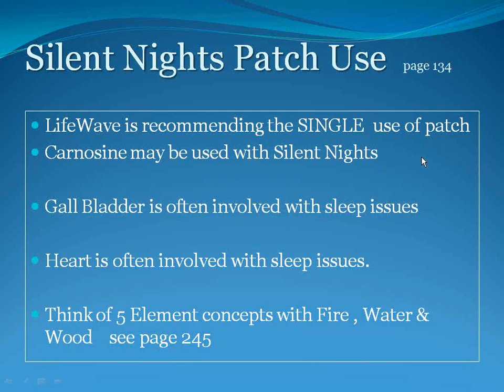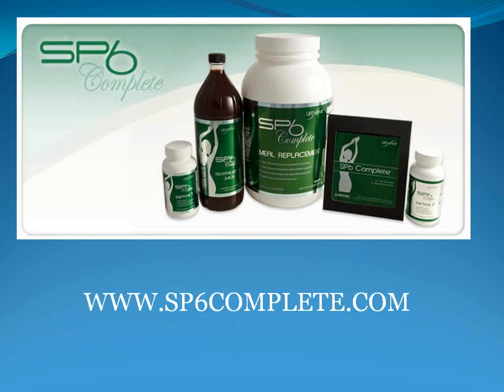whoever, David, I'm sure, had a decision-making point in choosing the points that are in the brochure for the use of the Silent Night patch. If you want to, go into page 245 at some other time and look up 5-element concepts of fire, water, and wood, and you will see some relationship here to what we're talking about with gallbladder and so on.